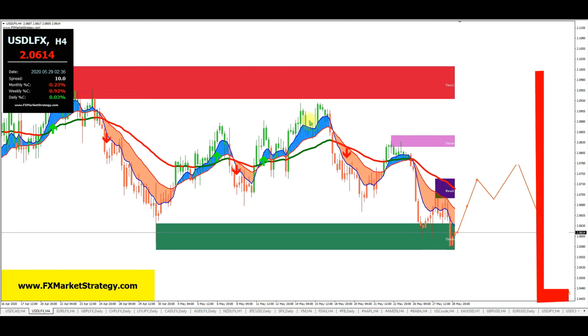Dollar index, it did crash as expected. So what we can see now is a correctional wave. We expect a correction wave like this, then a small down wave, then another up wave, then crashing. This may happen, may not happen, it may come a little bit smaller.